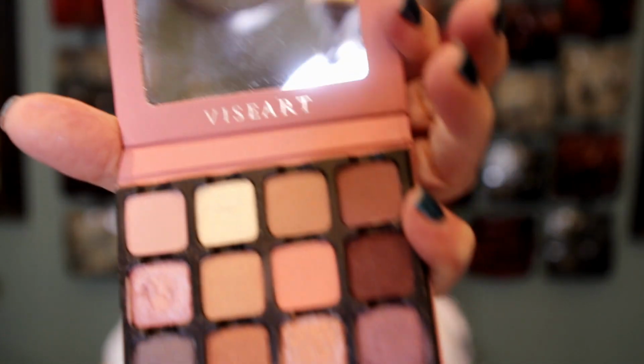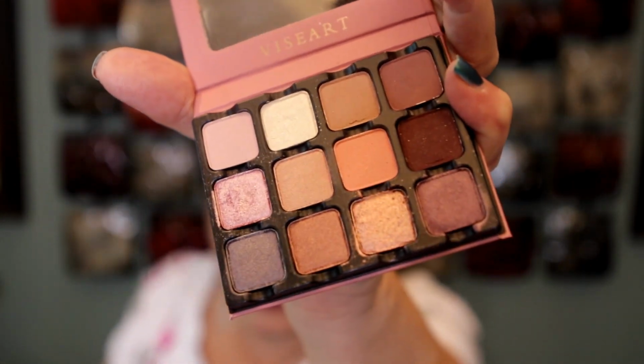So I have used it several times, as you can see, because you can tell that I have been in some of those shadows, and that is what I have on today. And it's very, very pretty. But I almost ended up with two of them, which would have meant that my daughter would have received one, or one would have been in a giveaway. But anyway, this is very pretty, and I really do enjoy it. I love all of my Viseart palettes.